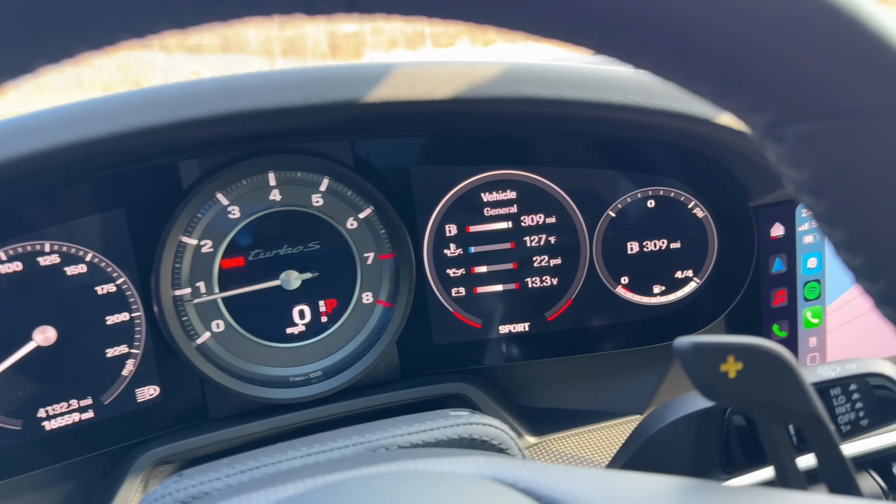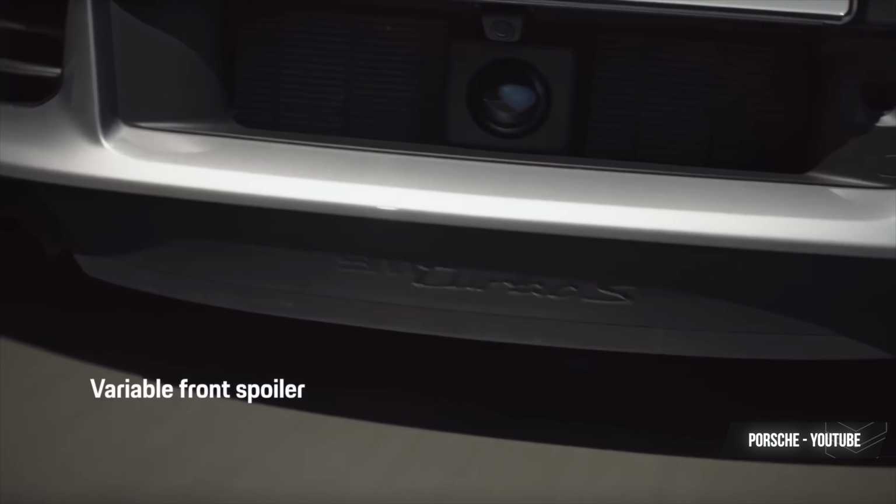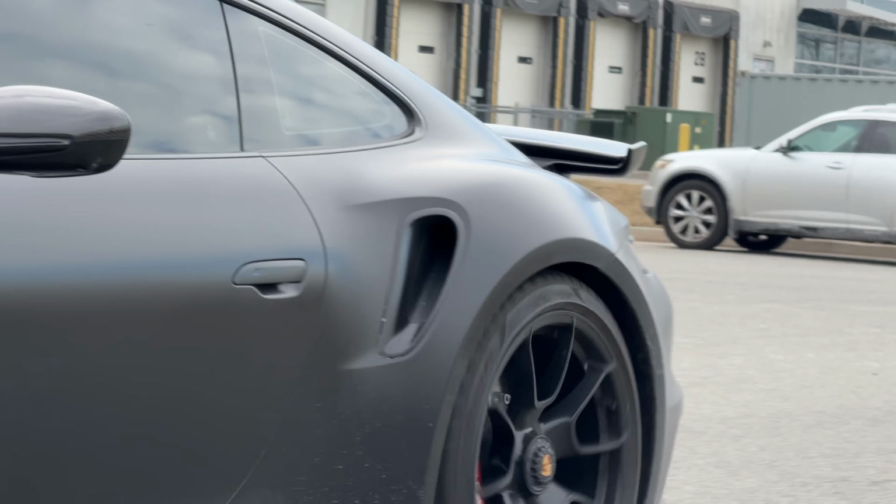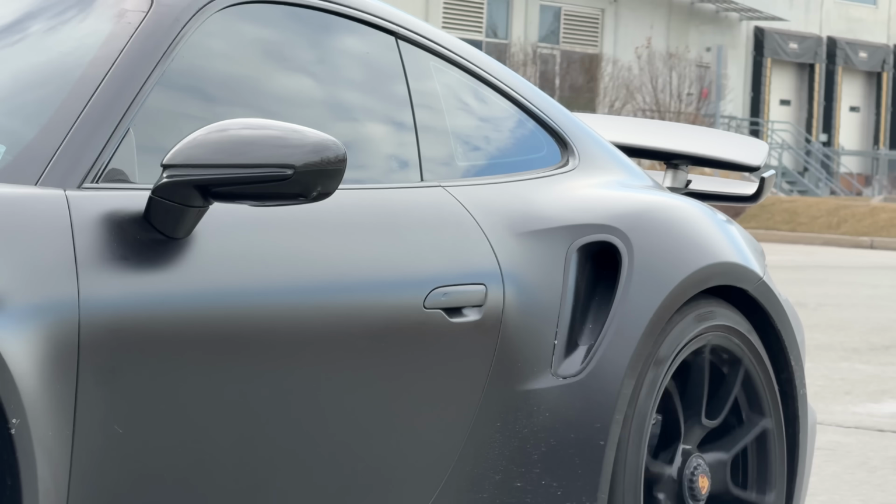And then there is also Sport Plus, which extends the front spoiler, so there is a little bit of active aero on this car. It also raises the rear spoiler and gives you the most aggressive version of PDK.